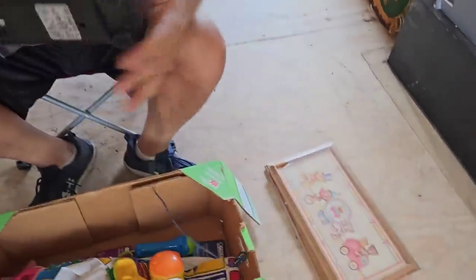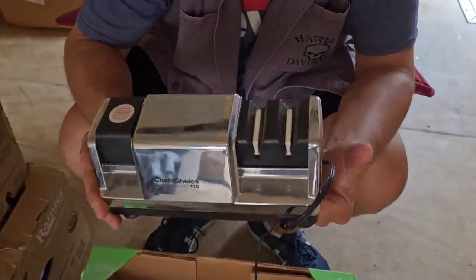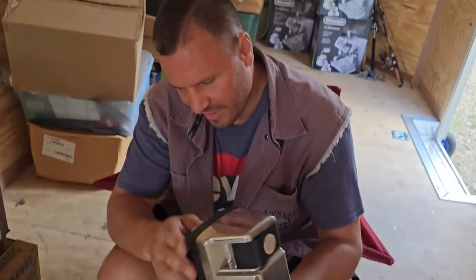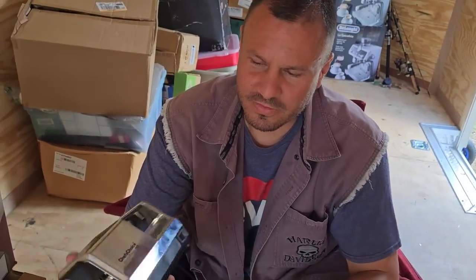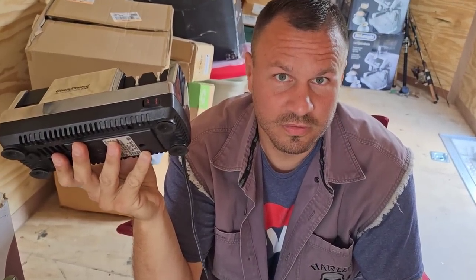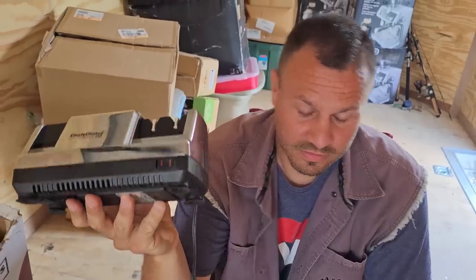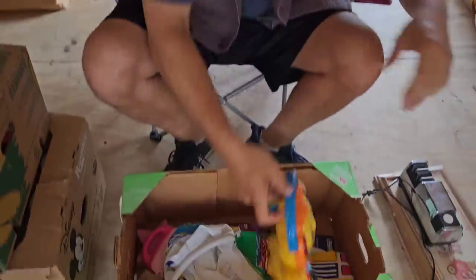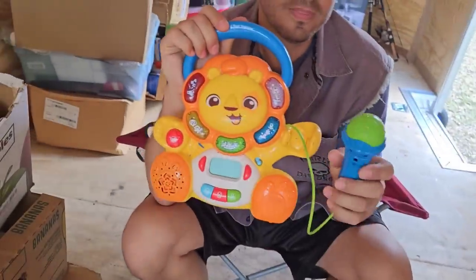Baby decor. What's that? The chef's choice. For their nursery. This is a knife sharpener. Oh, I need that. You need this? Yeah, I need to sharpen the knives that I use for you, when I'm dicing those apples every morning. You're starting to scare me. All right, so there's a knife sharpener. Do you need this? No.